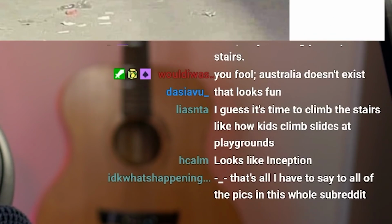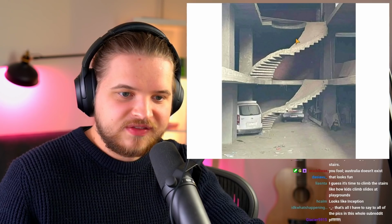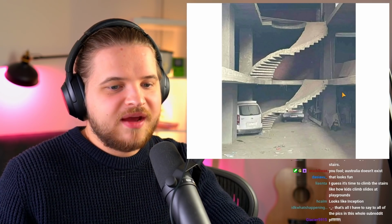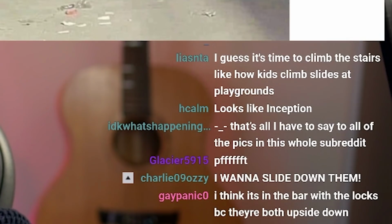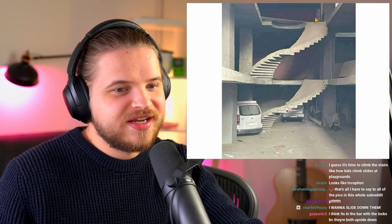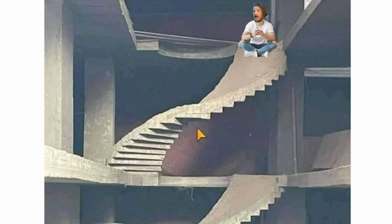Also, it's just an ugly setup for stairs. I mean, it doesn't look like they're done decorating, that's for sure. I'm assuming they're gonna jazz the place up a little bit. I want to slide down them. Yeah, it's really tempting. If you were standing there, you'd be like, I know this is dangerous, but I just gotta sit right at the top here. Whee!